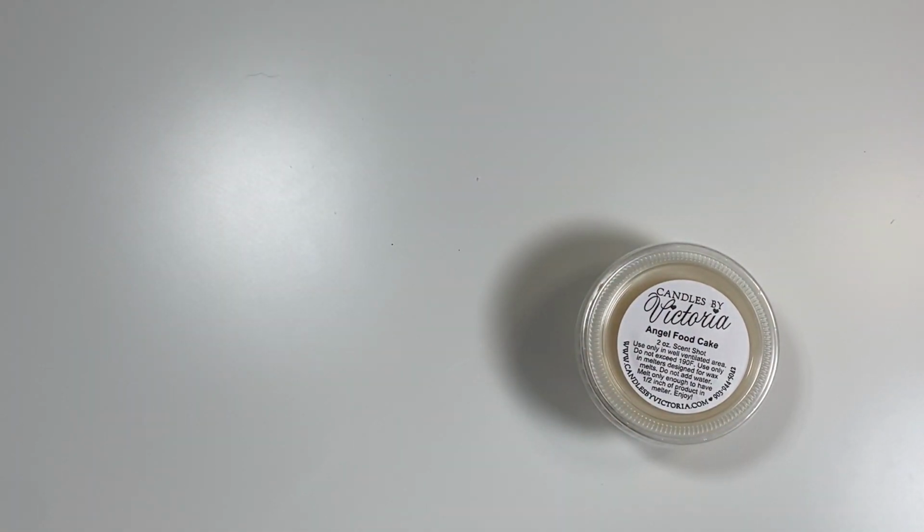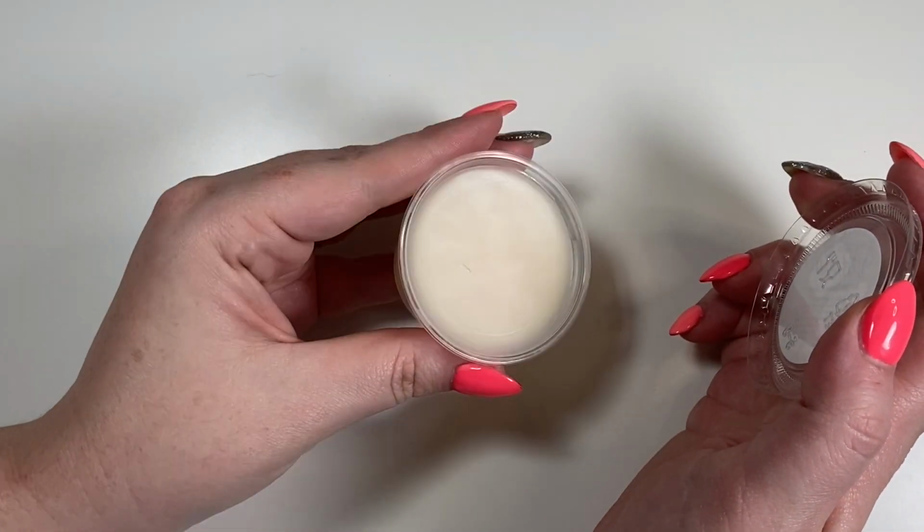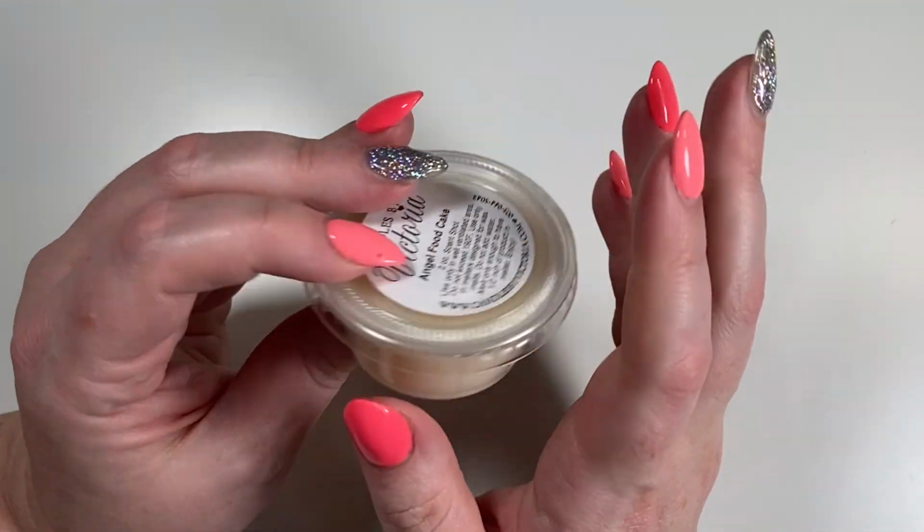And then we have angel food cake, which my husband hates. And I'm indifferent, because it does smell like an angel food cake, but I don't know if it's in a good way or not. So that was everything from Candles by Victoria.